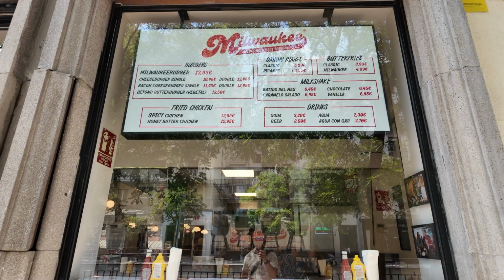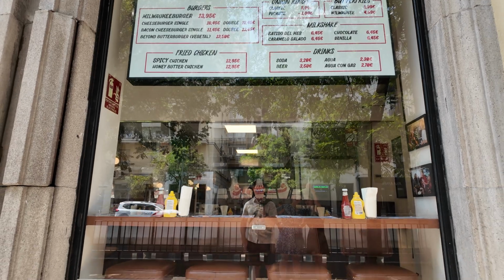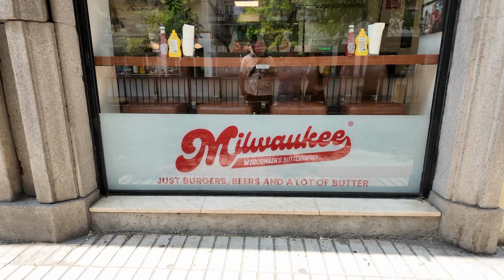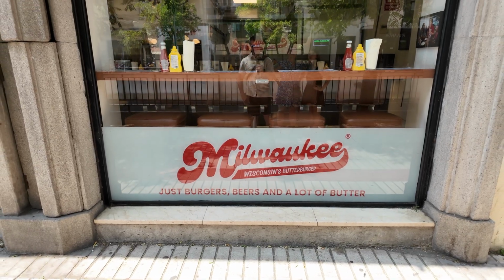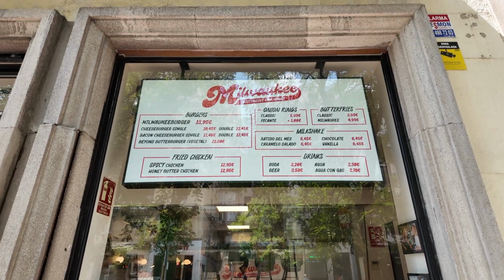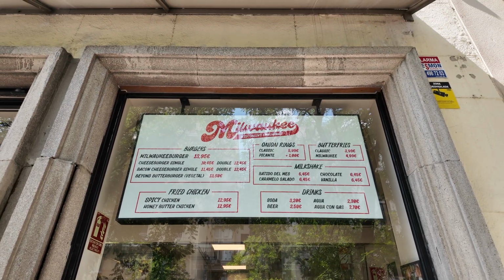Amanda just noticed this restaurant in Madrid, and it's Milwaukee, Wisconsin's Butter Burger. It's kind of the equivalent of us having Spanish restaurants.